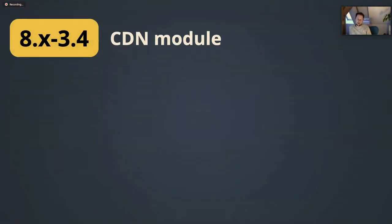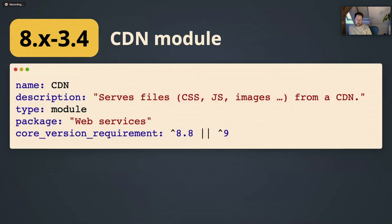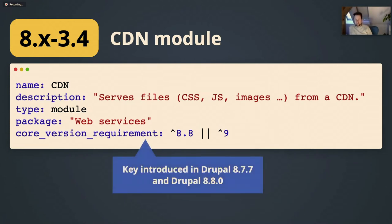And how do modules do this? Multi-core support is a great question. So the 8.x-3.4 release of CDN module, for example, that I just mentioned, has this key in their info file that says their core version requirement is 8.8 or 9. It was introduced in Drupal 8.7.7 and Drupal 8.8. And this allows projects to be compatible with multiple releases of the Drupal core at once. So CDN module uses this and it tells Drupal 8.7, 8.8, 8.9, 9, etc. They are compatible with these versions. So when you install it, they can work.